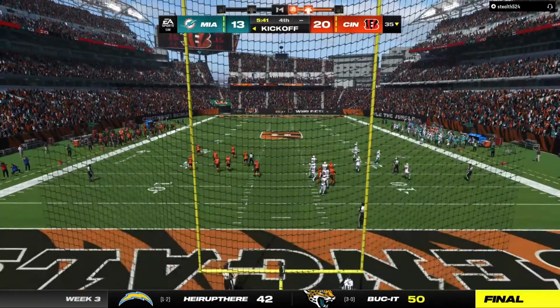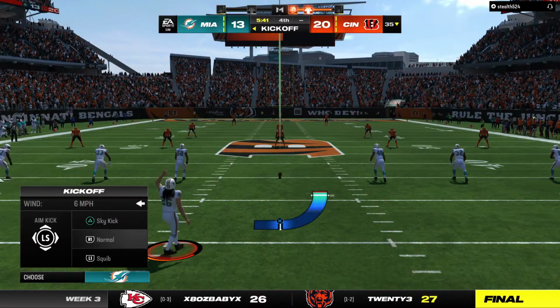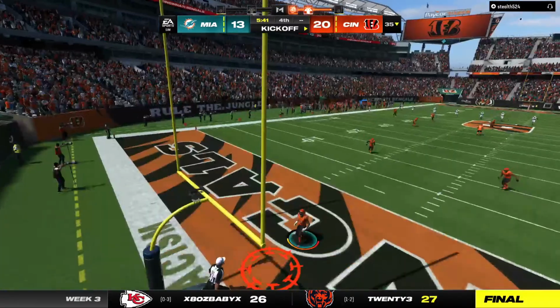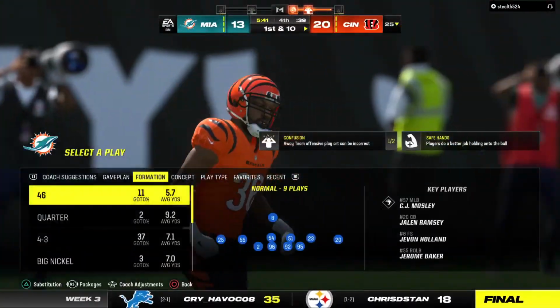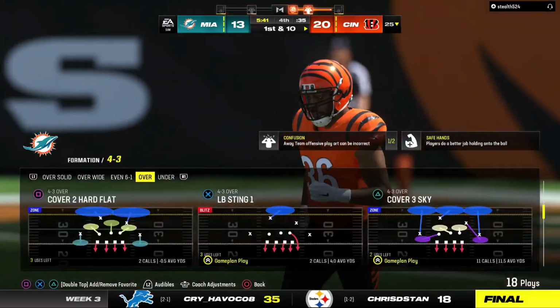All right, so they needed 2 scores to get back in the game. The field goal there, maybe not exactly what they wanted, but the necessary first step. There's still time remaining, and there's enough time to get it done. They've got to get at least a 3 and out here to get the ball back, preferably a takeaway. Take over first and 10 at their own 25-yard line.